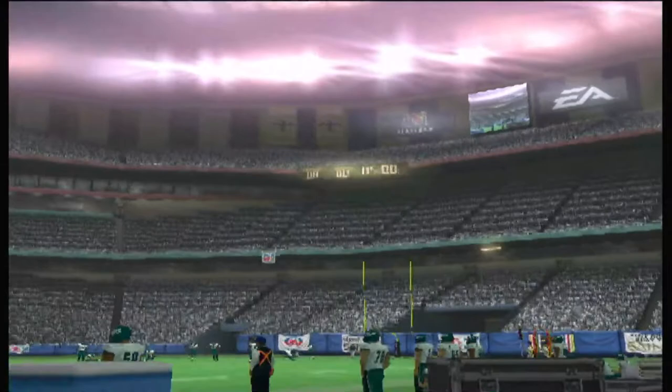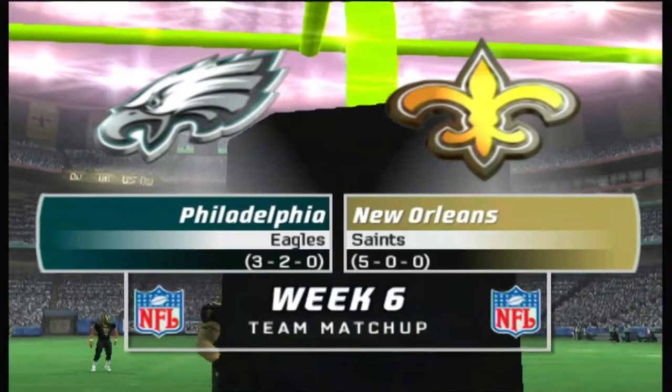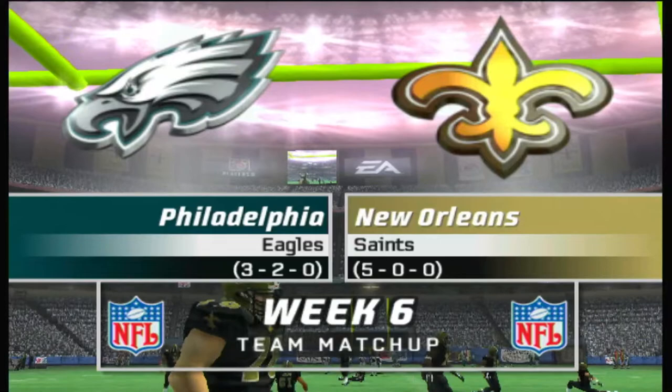Our game is coming to you live from New Orleans, Louisiana. Thanks for joining us. Each of these teams looking to add a win to their record, and we're just about ready to get this one started as the Eagles square off against the Saints. Let's go to midfield for the coin toss.